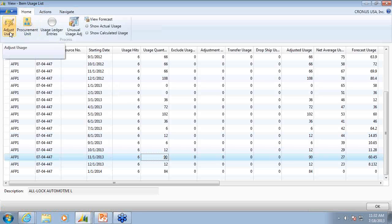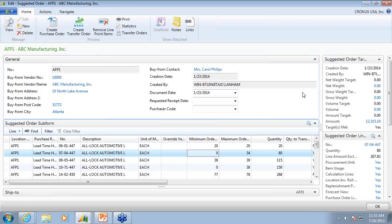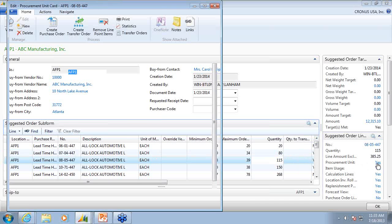So this is where I talked about earlier, the ability of coming in and making an adjustment after the fact, if that's what you need to do. So our buyers normally spend the majority of their time here in the suggested order, making whatever changes they need to do, doing whatever analysis they need to do. Do I need to go back and make a parameter setup? Do I need to do anything of that nature? All of that information that I might need to do is contained on the procurement unit card.